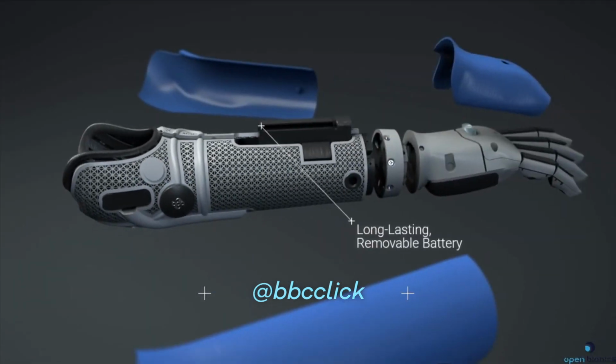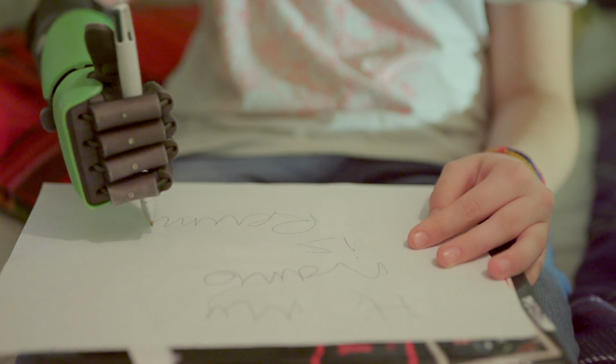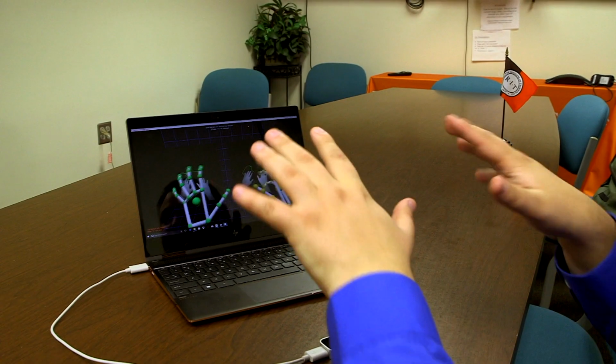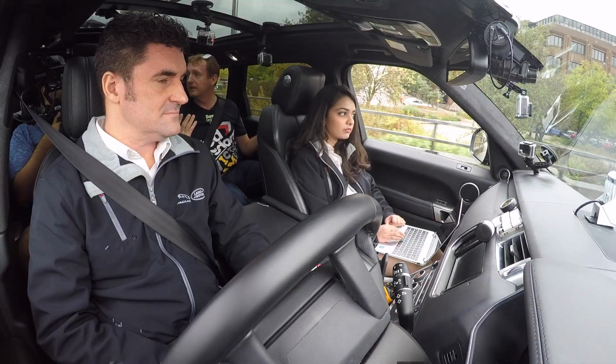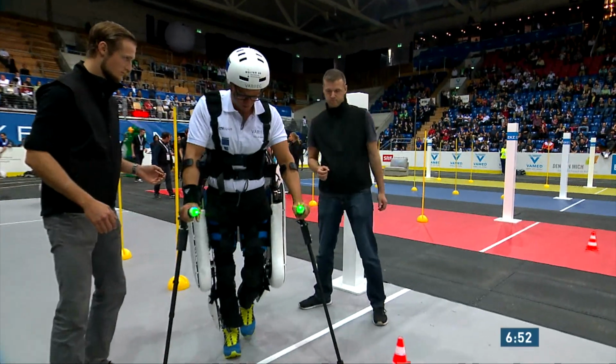December the 3rd marks the UN International Day of Persons with Disabilities. And each year on Click, we use the occasion to look at some of the latest technologies helping to change the lives of disabled people.